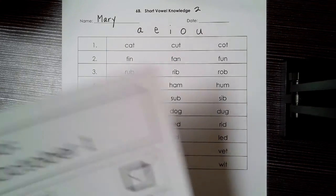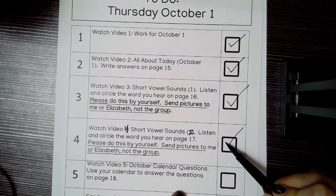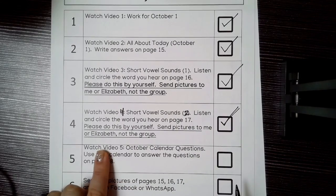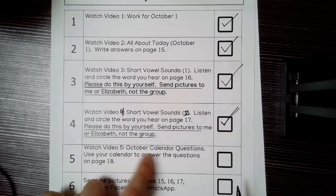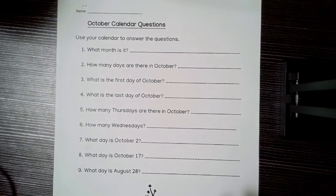Okay, when you're finished, check this off. Watch video 4, all done. Next, watch video 5, October calendar questions. So that is on the other side of this page, and it's just questions about our calendar.